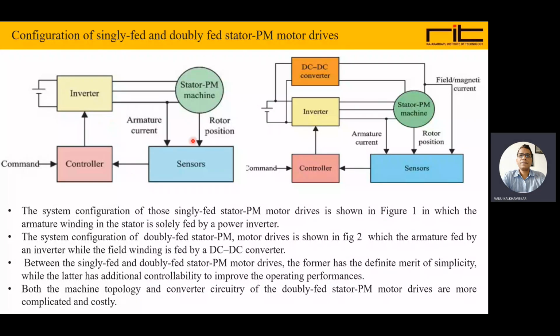The system configuration of the doubly fed stator permanent magnet motor is shown in figure 2, in which the armature is fed by the inverter while the field winding is fed by a DC to DC converter. So we can see the supply from the inverter and the supply from the DC to DC converter. As in the singly fed case, it has to sense the rotor position and the armature current, which are given as input to the controller along with the command signal. From this, the inverter is controlled and supplies the stator permanent magnet machine, and another supply is given to the field circuit.